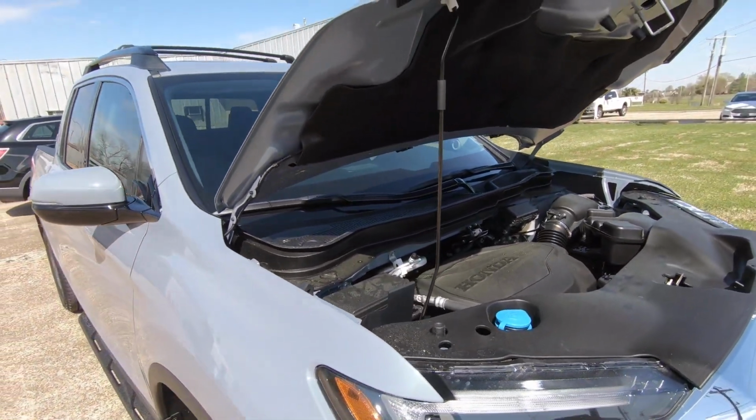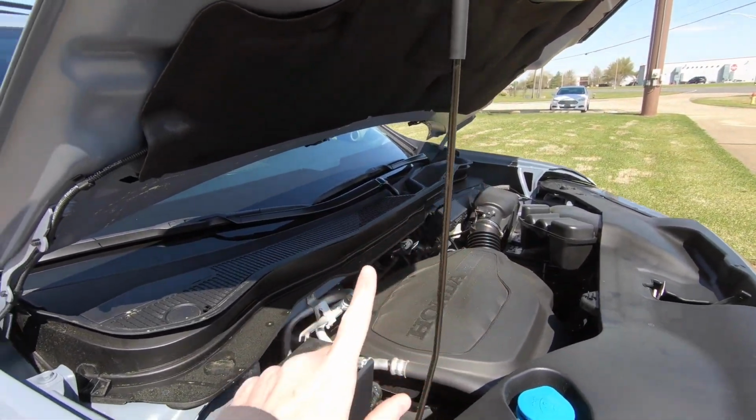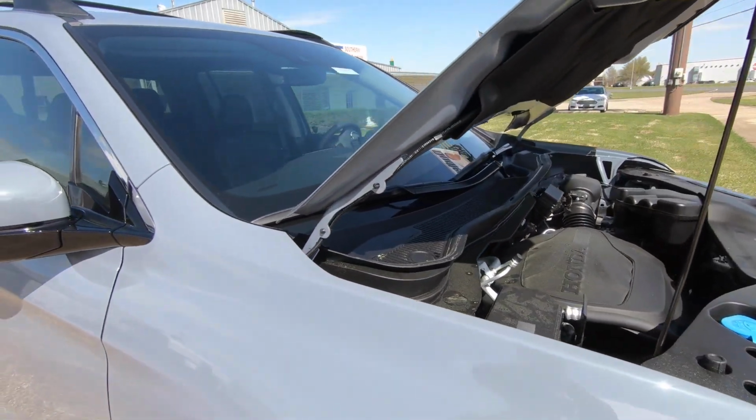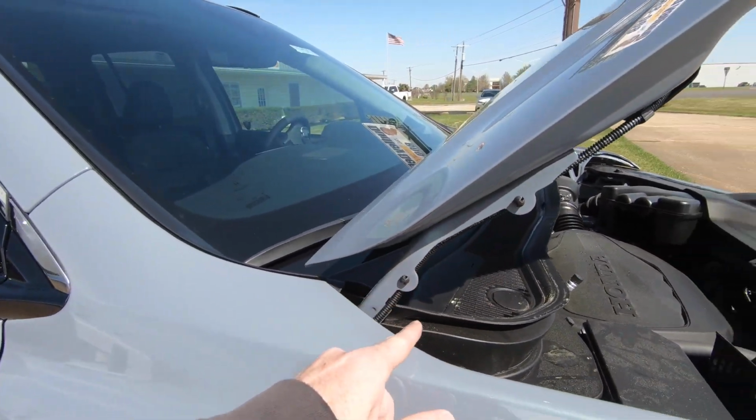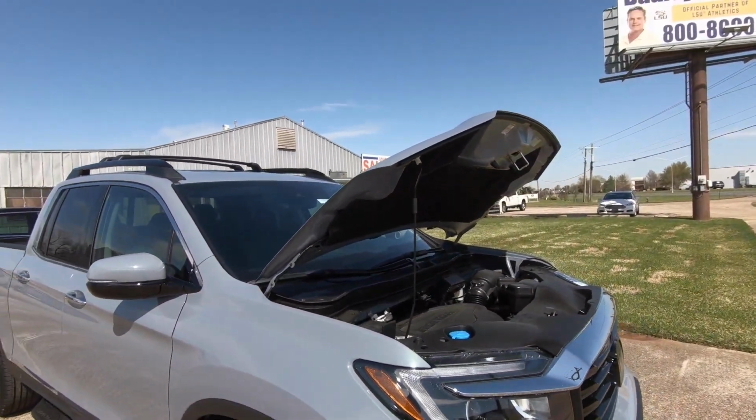What's missing here under the hood? Well, you can tell by seeing this. There is not one single Honda model available right now that has hydraulic struts for raising the hood. Tell Honda down in the comments if you would like to see that change.